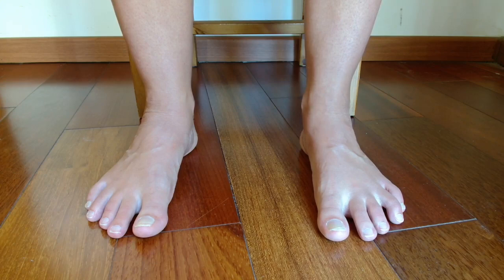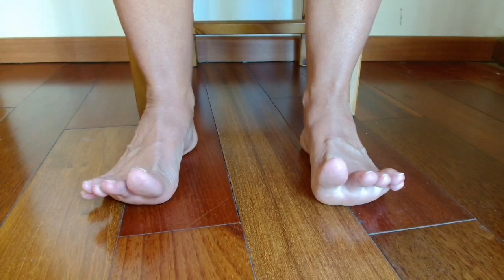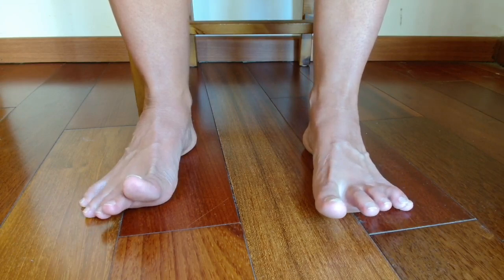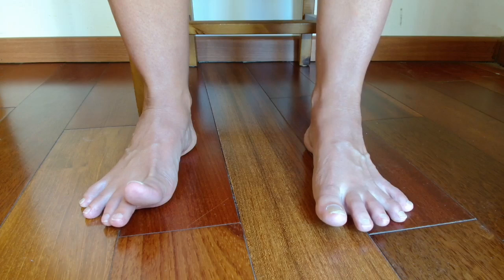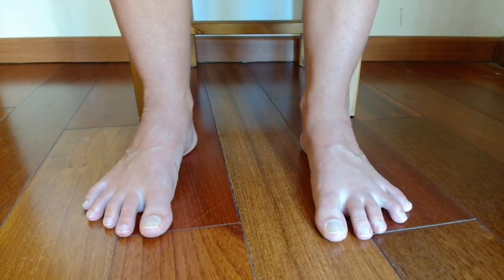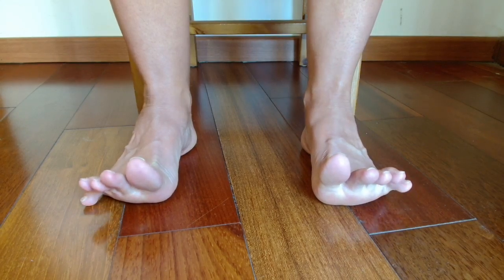You could also lift all your toes and then lower them one by one, as if you're playing a piano, from the little toe through the fourth, third, second, and the big toe. And lift them one by one as well, starting with the big toe, going through the second, third, fourth, all the way to the little toe.